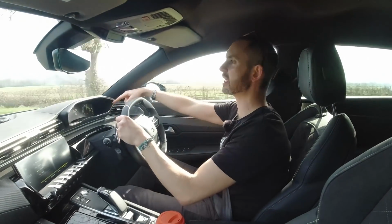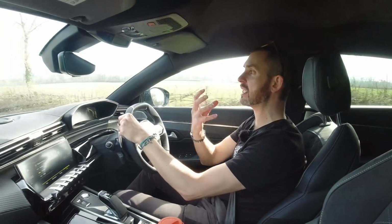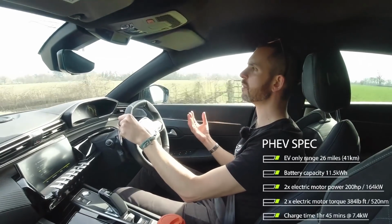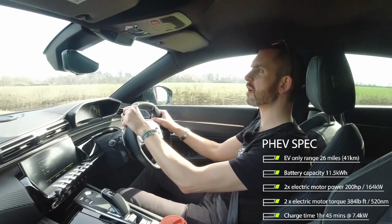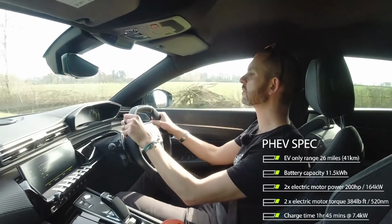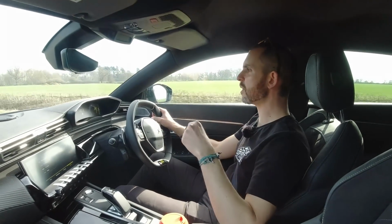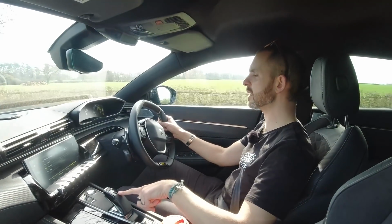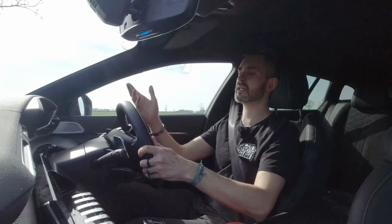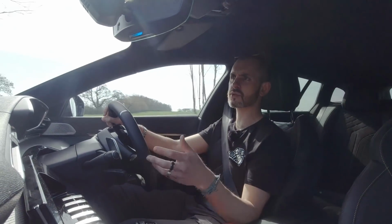I've fully charged it overnight and it's showing 19 miles of EV only charge. WLTP is 26 miles. In other words, theoretically, on a good day, you can do 26 miles EV only. And that's that little gauge on the right there. If I want to increase my regen braking, I just pull the stick back again with the button in to B. It'll come up there and it means I've got slightly more dragging brakes rather than just coasting.